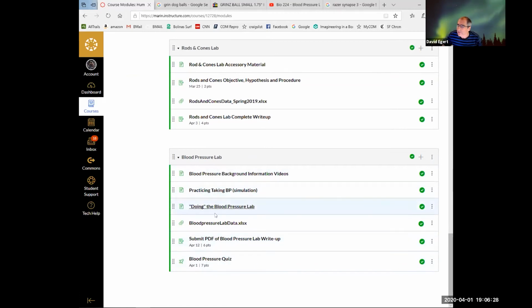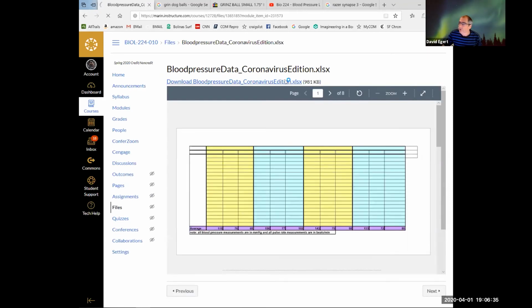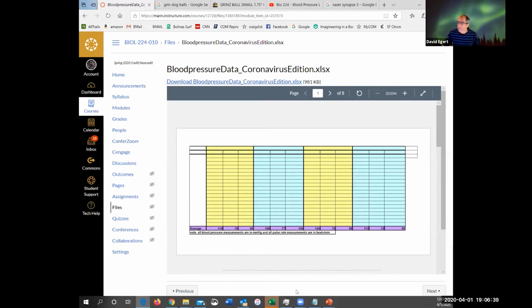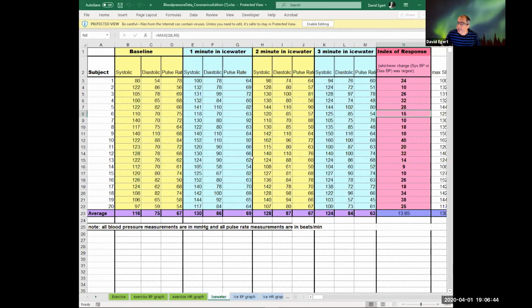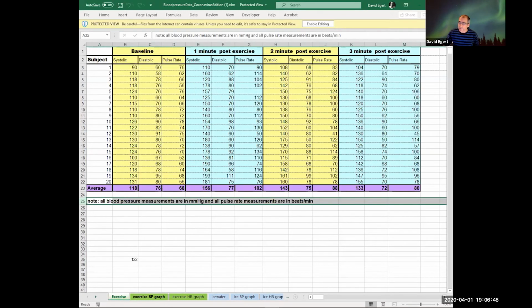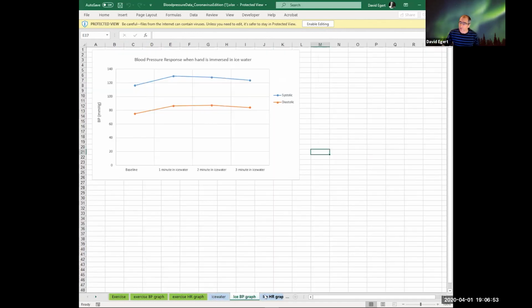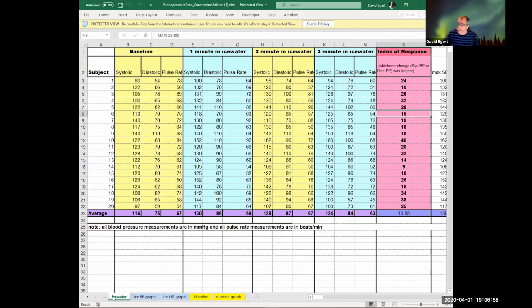There, blood pressure lab data right here. Click on that. I'm going to open this in Excel. And again, if you take a look here on the bottom, there's exercise with its own graphs, ice water with its graphs, and nicotine with its graphs. But for right now, we're just going to look at the exercise.